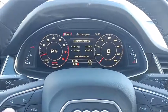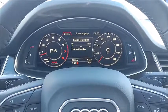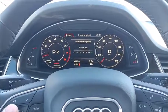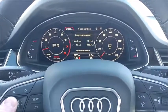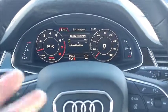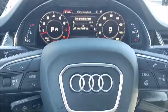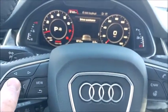Rolling up and down changes that, so you can see I can look at short-term memory, long-term memory for trip counting and stuff. Your energy consumption, I've had it on this a lot right here, and on this one right here. This is kind of the real-time fuel consumption thing. Short-term memory tells you for the trip that you've been on so far, and then this right here shows you how much you're using in everything that's on. So right now the climate is off, so it doesn't show that. If I turn the climate on, it will show that that's on. Things like that just shows you what you're using and how much that equates to, give or take. Kind of useful if you're into that.